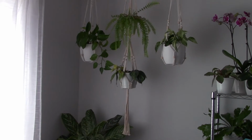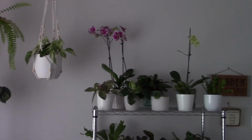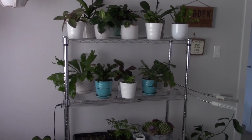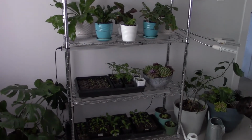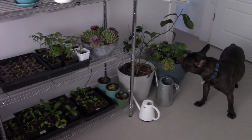I've since added some hanging pots, some new orchids, and the shelf here, I've got grow lights on the bottom two shelves that I am growing seedlings for spring, and I've been overwintering pots to put outside in the summer.